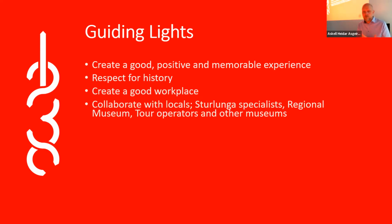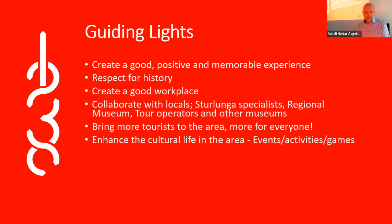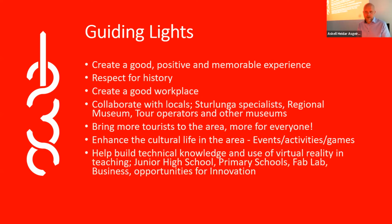And we also want to collaborate with locals, because there is a lot of knowledge, and there are other museums also working in this and with this particular story. Of course, we want to bring more tourists to the area. We want to also be a part of the cultural life in the area. So we have events and activities and even game nights in our VR. And we also want to help to build technical knowledge in the area.